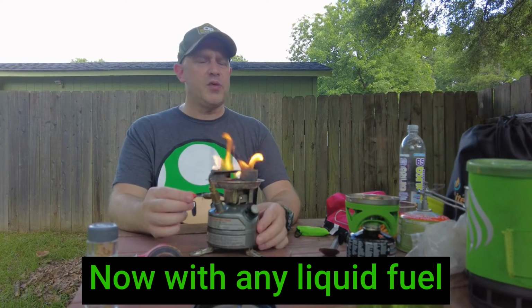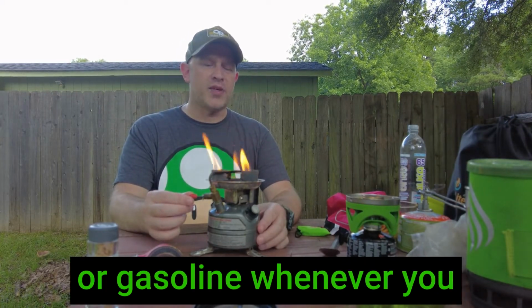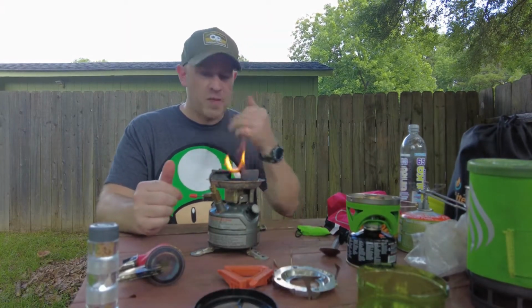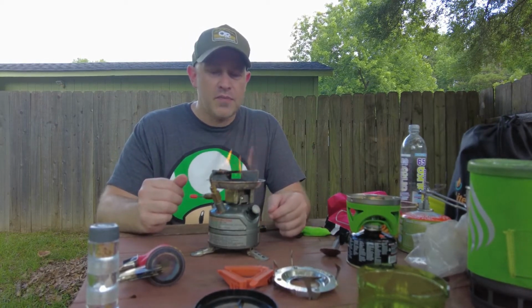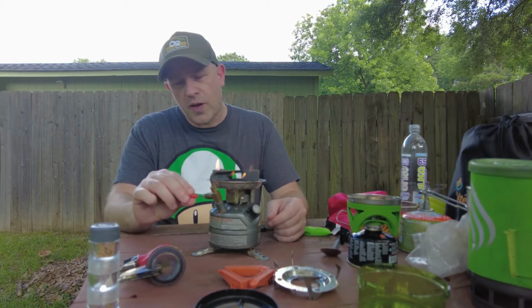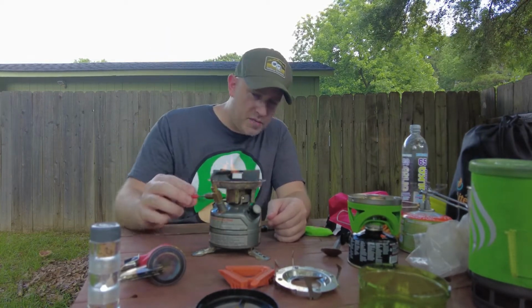Now with any liquid fuel stoves, such as white gas or gasoline, whenever you light them, this is normal. It takes a little bit for them to pressurize themselves and get that nice blue flame. It won't always be burning this nice black flame, but you can adjust it by this red-handled lever here. It's pretty good.